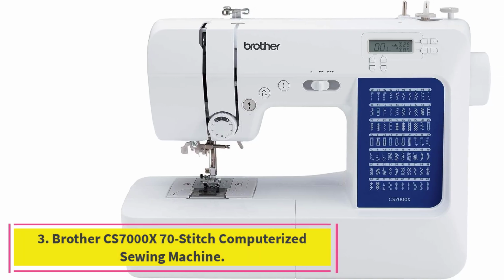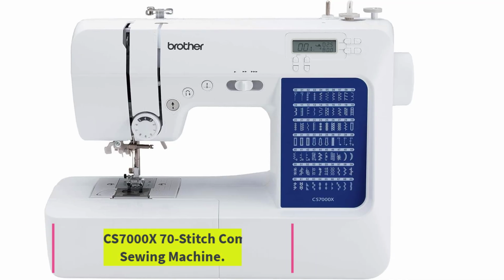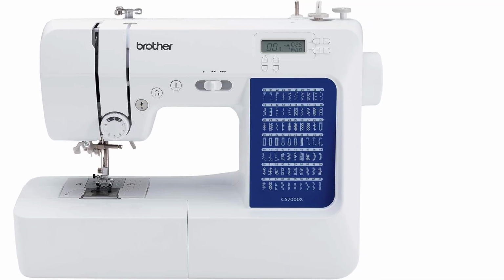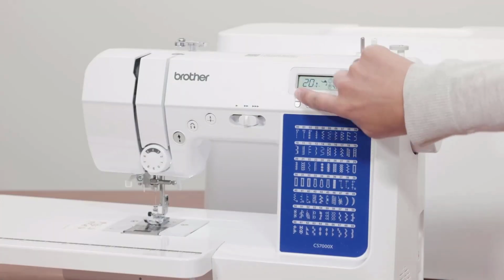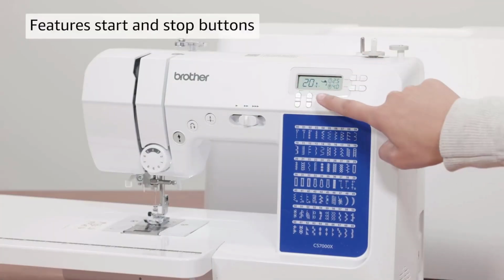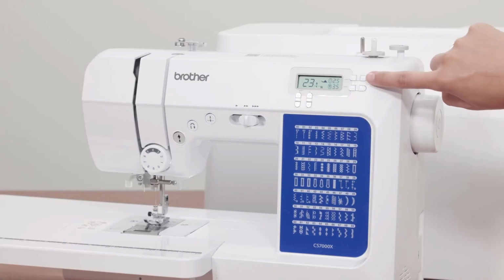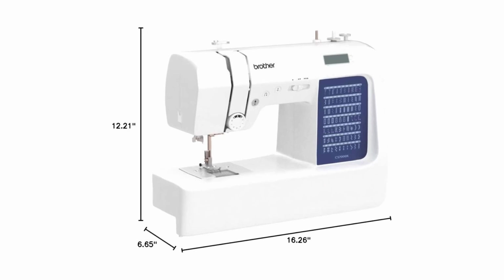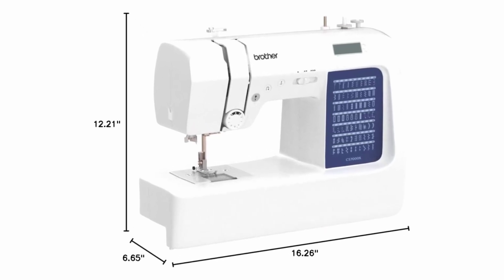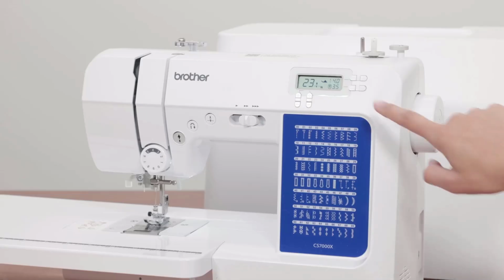Number 3. Brother CS7000X 70 Stitch Computerized Sewing Machine. For those learning to quilt in addition to sewing, the Brother CS7000X Computerized Sewing and Quilting Machine is the best beginner sewing machine for you. Threading the bobbin took just over 4 minutes, and the machine came with a physical instruction manual complete with illustrations to help us understand the machine better. This computerized sewing machine features a LCD screen that allows you to choose from 70 stitches, including quilting stitches.